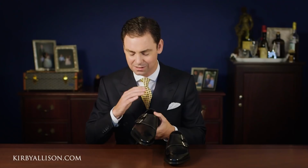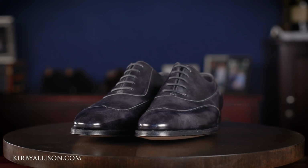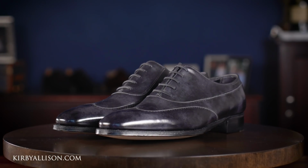It's one of those elements of John Lobb that they're able to work in their ready-to-wear collections that I really appreciate. And this spiral cut in a lot of ways reminds me of their 2020 St. Crispin's Strand, which is their spiral cut wingtip. And it's an absolutely beautiful design.